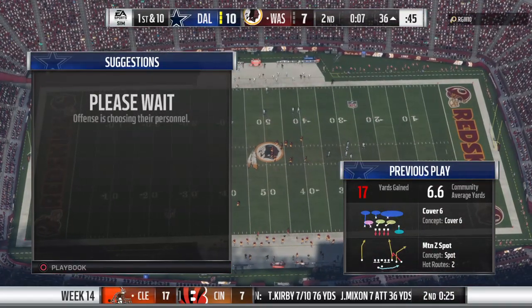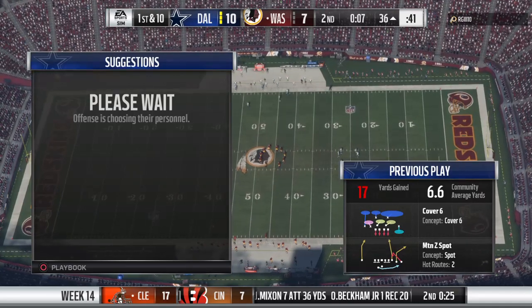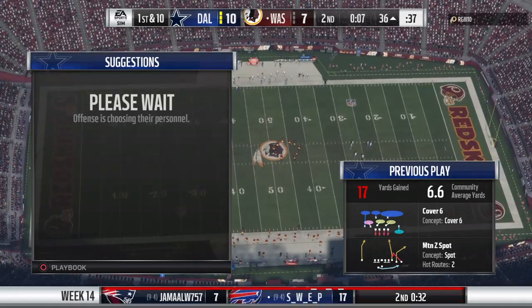A second quarter score from down in Houston. And the early going, it's the Texans out in front. And we'll keep you abreast of how that one shakes out.